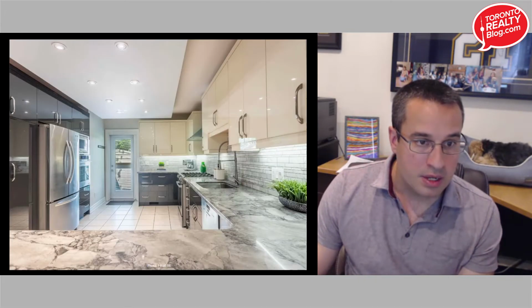Wine fridge built in. Oh my God, this phone's just ringing off the hook right now.